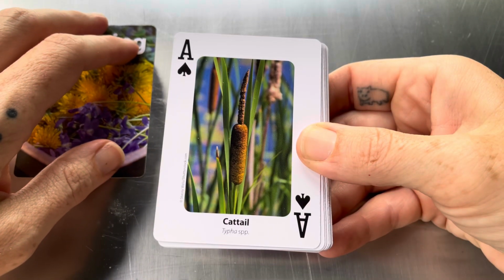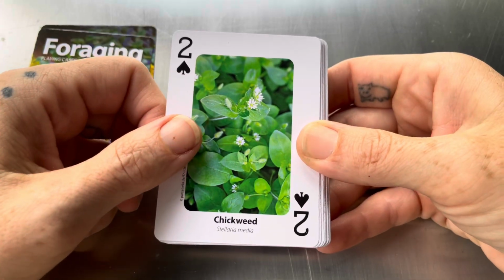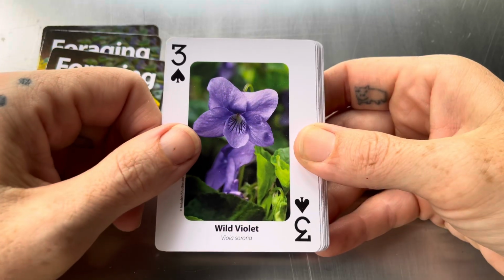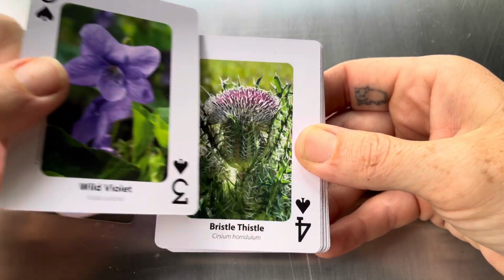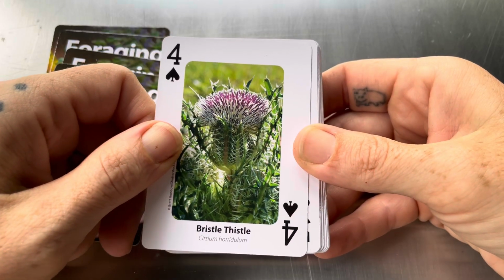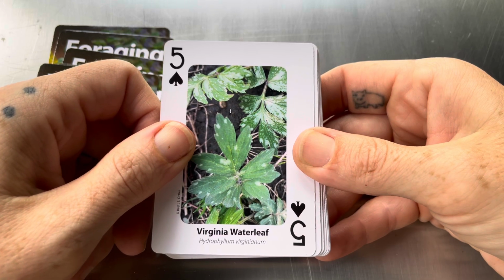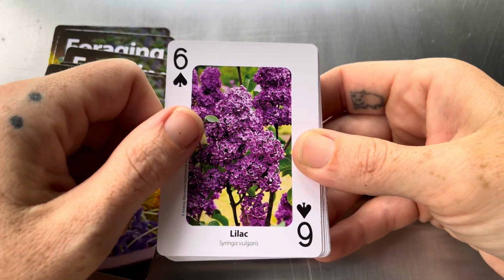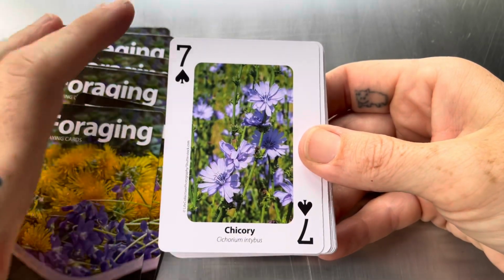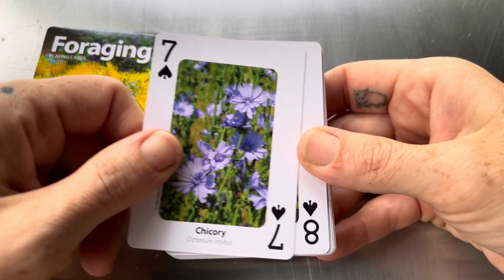Up next is Cattail. These you can actually make vegan hot dogs out of. Chickweed, that's one of the four corners. Incense. Wild violets, love those in the spring. Bristle thistle, we actually have a bunch of this at our new shop. Virginia waterleaf, which I used to get mixed up with mugwort, oddly enough. Lilac, one of the sweetest scents of spring. Chicory, you can actually use chicory root as a caffeine-free coffee substitute.